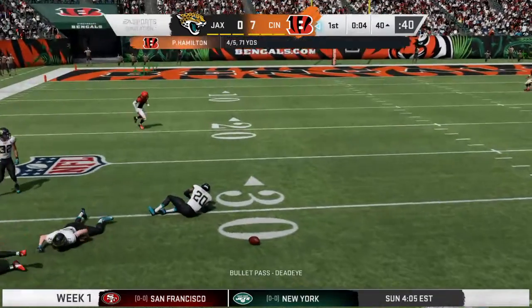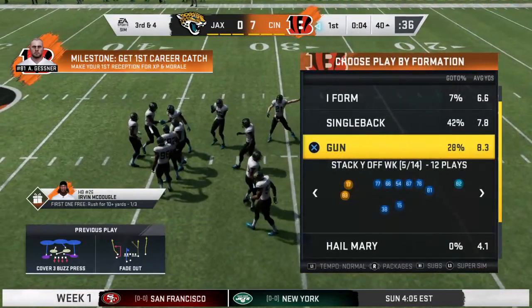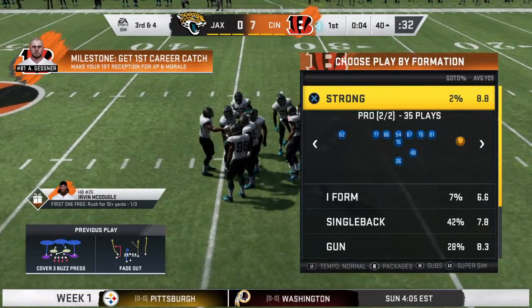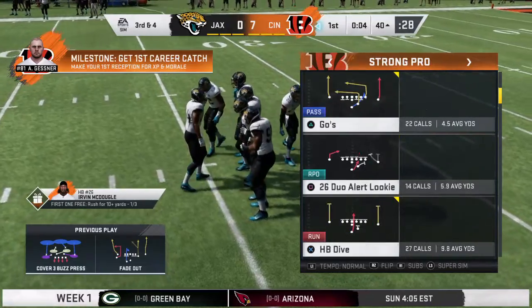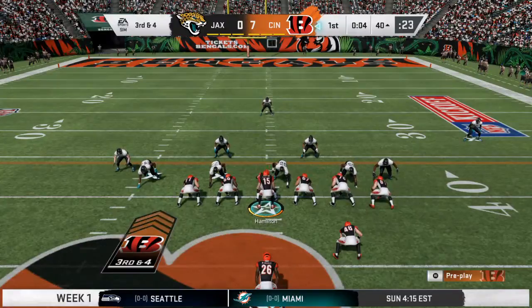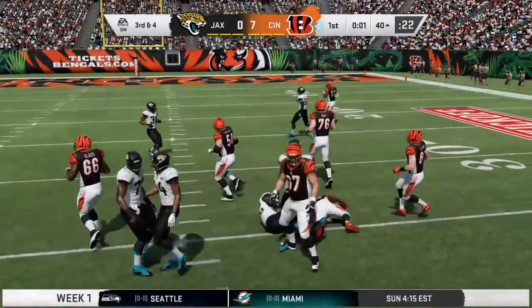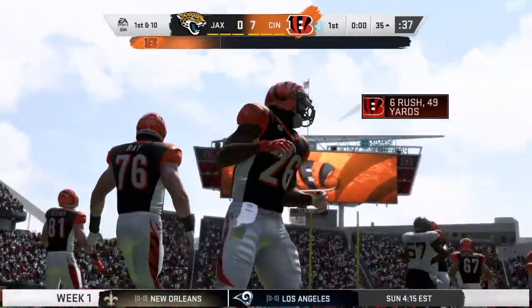And that is incomplete. A lot of force bearing down on him there. He could not hang on. It's 3rd down. He was defended by Jalen Ramsey. And this should be the final play before the quarter ends. Going to give this time to the tailback. And he's going to have the 1st down, yardage to the 35.